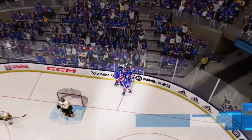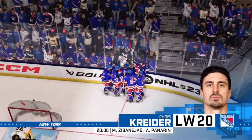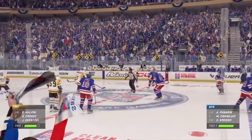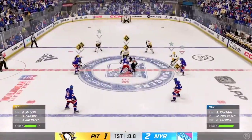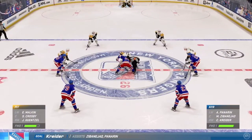To start to change the momentum of this tight game. New York's got a one-goal lead here in the first. What's the message on the bench, Ray? The message is to be aggressive, to get another one, to try and stretch a lead that you've just built.